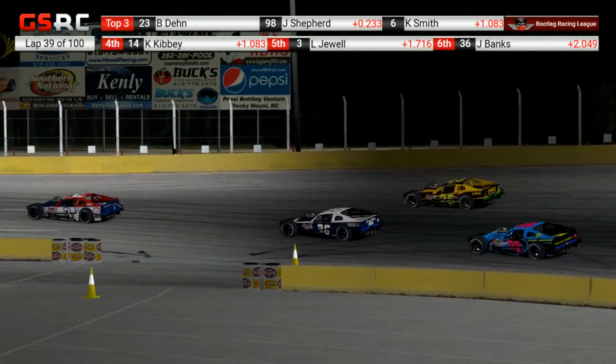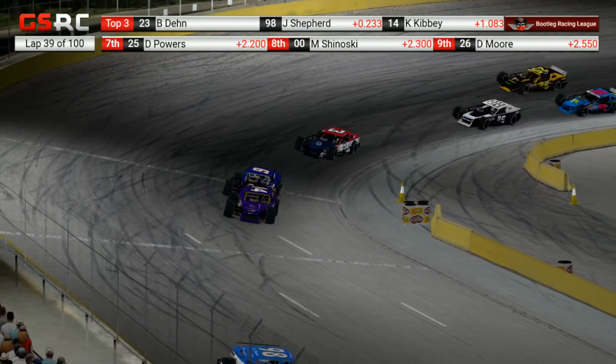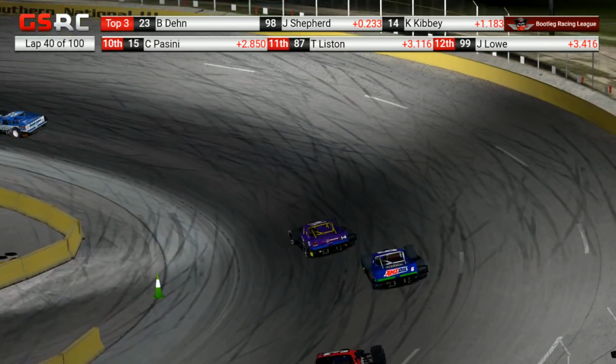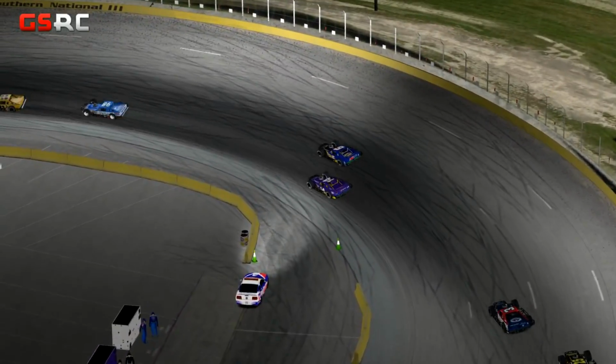Oh, and you know what? We'll jump back up to that battle between Kibbe and Smith. Kibbe sends it in deep. Smith is going to try and cross him over off the exit. No. Kenny Kibbe gets the spot. We're going to replay it for you. We can catch it live. We'll give it to you here.